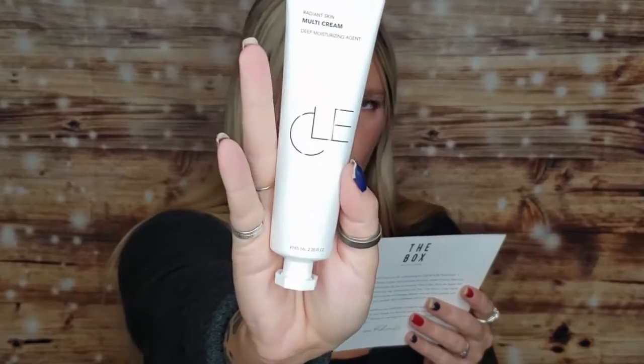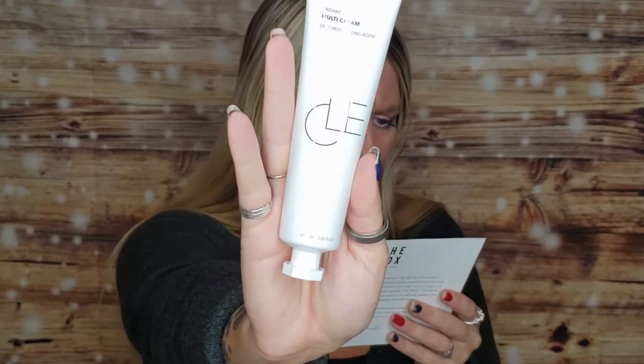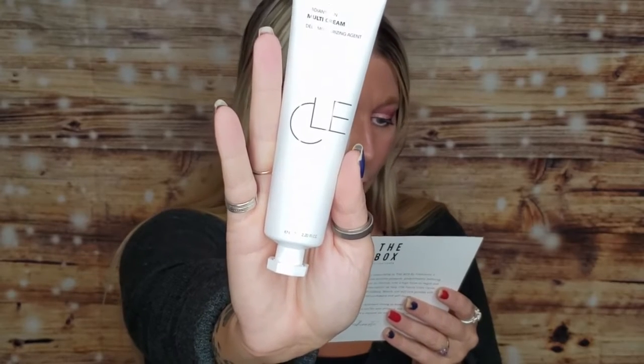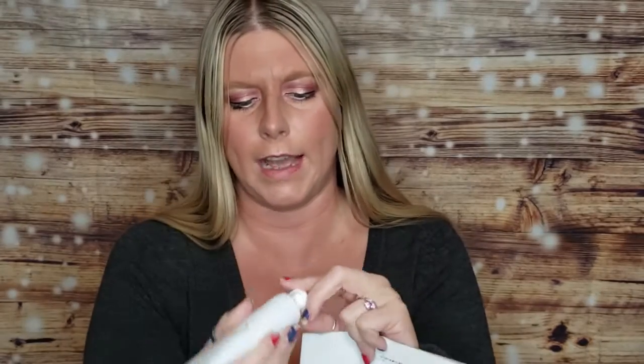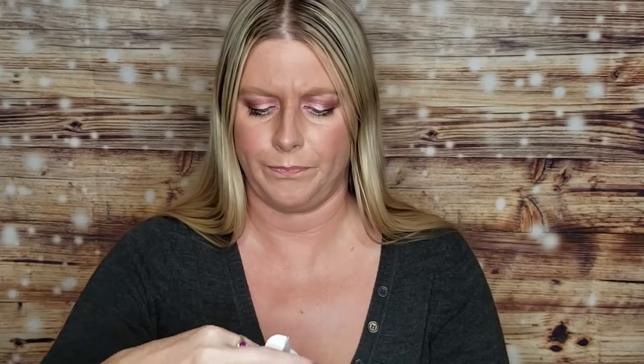It is 2.2 fluid ounces and is a multi-cream. Infused with calming Palo Santo essential oils and extract for moisturizing skin. Ideal for use as a daily moisturizer for all skin types. And this does retail for $32. Does it have a safety seal? It does, so I'm actually not going to open it right now, but this is definitely something that I will use. It's a deep moisturizing agent, so probably a good day cream or night cream. I will have to try it out in the future and let you guys know.